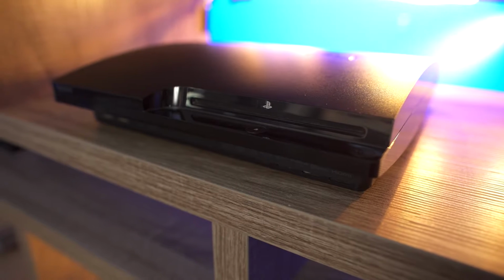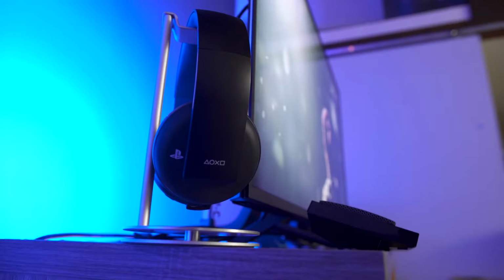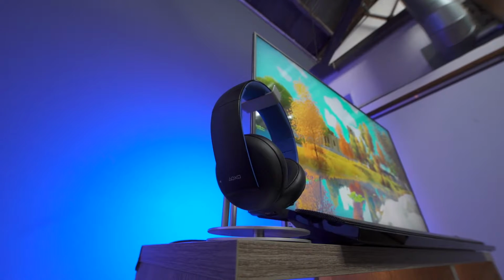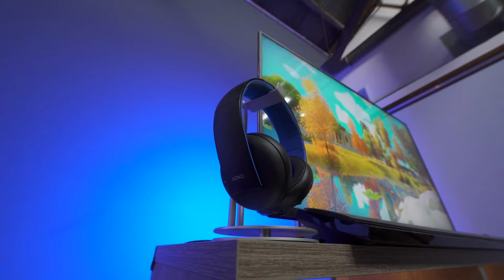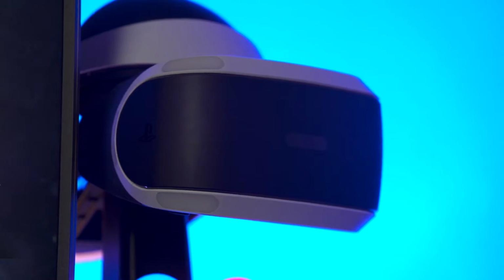Gaming systems aren't enough to complete this setup though. There are some accessories we're going to need as well. First, of course, is the number one necessity for playing games online with friends or just for playing late into the night without making a ton of noise, a headset. So we've grabbed the PlayStation Gold wireless headset and set it up on a little headphone hook right next to the TV. Meanwhile, on the other side of our TV is a very different kind of headset, the PSVR.